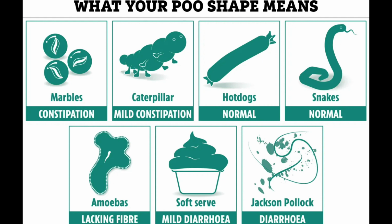Amoeba-like poos are small and easy to pass. Unlike runnier poos, you should still be able to control when and where you expel them. This type of poo, which comes in at number 5 on the Bristol Stool Chart, suggests you need to add some more fiber to your diet, according to Healthline.